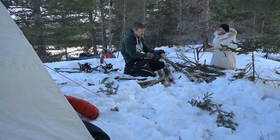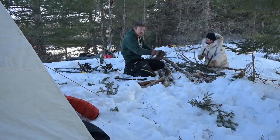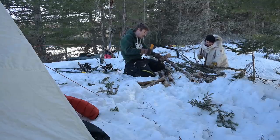Steaks for tonight, and Mike is going to cook them up for us in the cast iron pan because I'm not really well versed in that by any means, and I would like to learn. No pressure. No pressure at all. Mike's the best in the world.